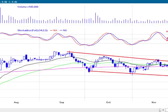Is it the time now? I think there's a better chance in the next couple of weeks of seeing a move in housing to the upside than there has been in a long time. So we want to focus on that. And that's just my little take on the housing sector.